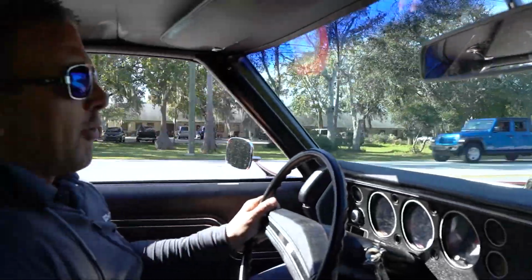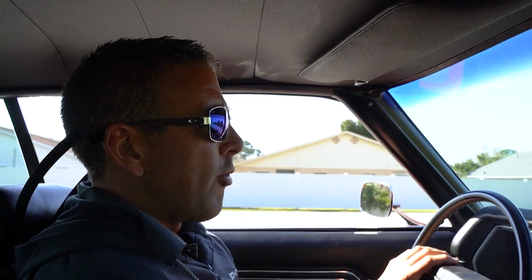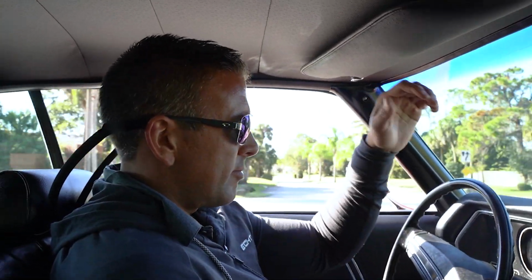That's 75 and a 45. I'm going to turn it off there. Nice pickup on the motor. Nice shifting through the gears. Car runs fantastic, strong running car, good looking car, 454 1970 Chevelle.